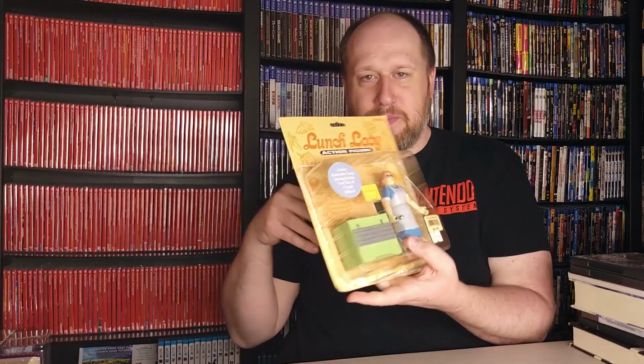Then, moving on, I got a Lunch Lady action figure. This is pretty hilarious. The bubble is separated from the card, but I'm going to open it anyway, so whatever. And it was $4.99, but I couldn't resist. I have a bunch of these, like, real people action figures, and they're just fun to, like, pepper in with, you know, Marvel Legends or whatever similar scale figures.